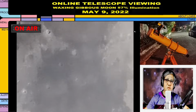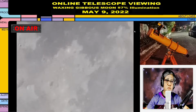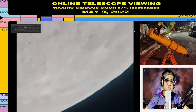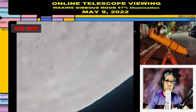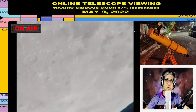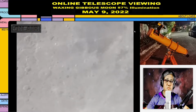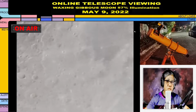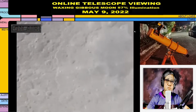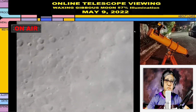Alright, and we can see here dark patches. Those dark patches are lunar plains or Marias. Kasi early sailors, early astronomers, they thought that yung mga dark patches na yan were bodies of water. Ayan po, yung mga bright areas, those are lunar highlands and the impact craters. Okay, so ayan po yung ating lunar surface.